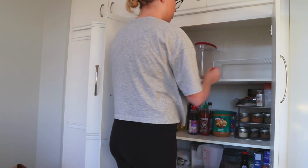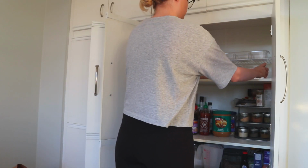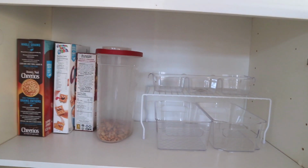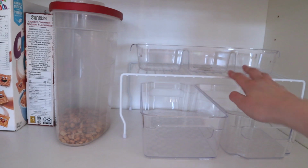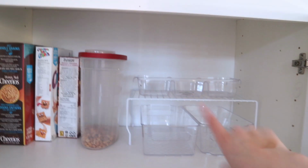Exactly how I wanted it. Oh, that's not really cute. Oh, perfect. Literally exactly what I wanted. The only thing is this is a little unsteady because it's from the dollar store, but honestly I don't really care. But that is exactly what I wanted, and now I'm gonna fill these up.